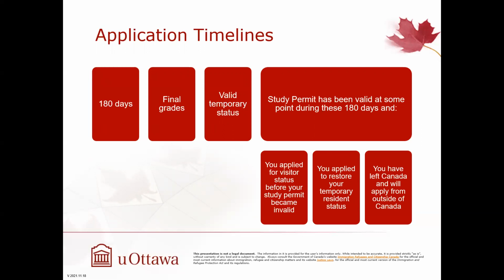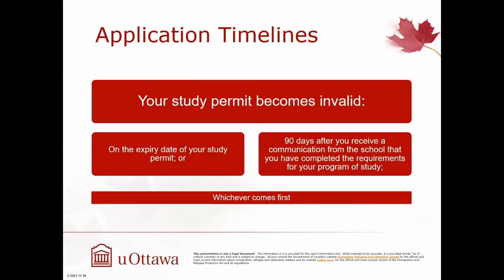So your study permit needs to be valid if you're going to be applying from inside Canada, or your study permit has to have been valid at some point during the 180 days. And you either applied to change your status to visitor before your permit became invalid, or you're planning to apply to restore your temporary resident status at the same time that you apply for your postgrad work permit. I do not recommend this option, but I'm mentioning it because it is technically possible. Or you've left Canada and you're going to be applying from outside Canada and only returning once your application is approved. So those are the general timelines.